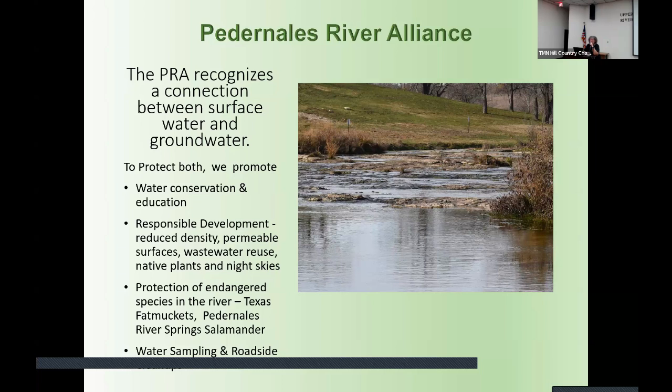And we also support Night Skies. Gillespie County and Fredericksburg are both Night Skies certified, but you couldn't tell it from the way some of those folks turn their lights on at night. So we do go and talk with people about turning their lights on.